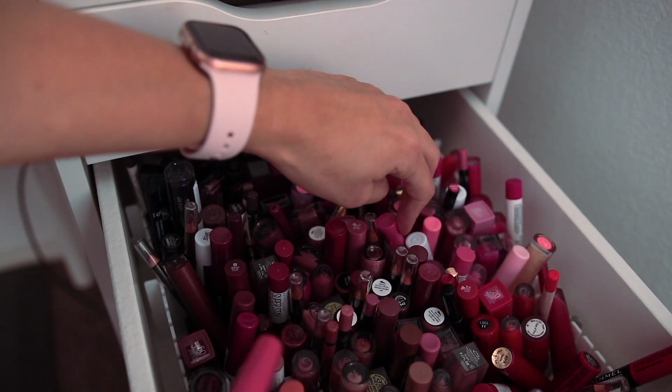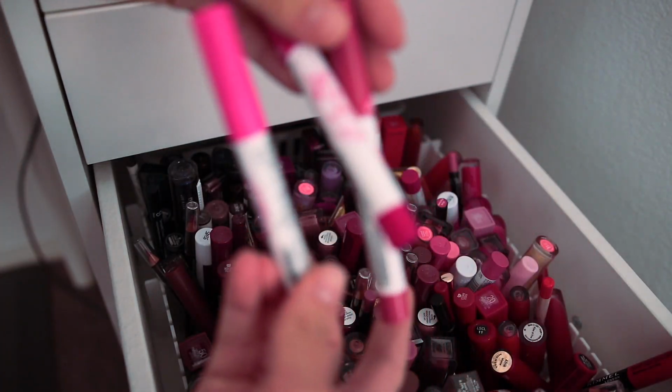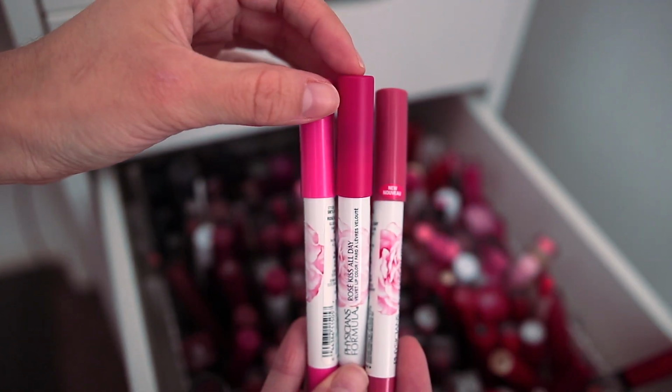Let's see if I can find more shades. Oh, here's one. That's pretty. Ooh, okay, cool. So I think I'm gonna go ahead and test these. We have two of the glossy versions and then one matte.